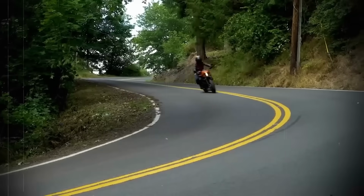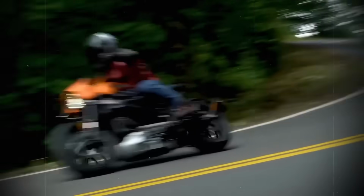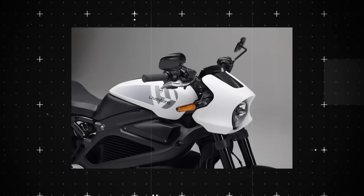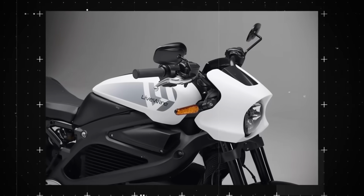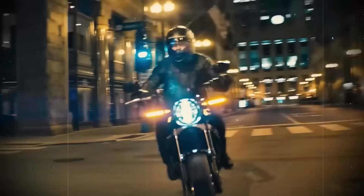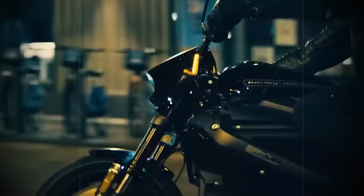The Livewire is a Harley that doesn't sound like a Harley, doesn't look like a Harley, and doesn't ride like a Harley. It's an identity crisis with handlebars, marketed to environmentally conscious riders who somehow have $30,000 to spend on a motorcycle, but not enough sense to buy one that can actually go the distance.